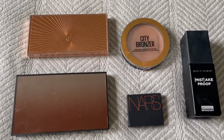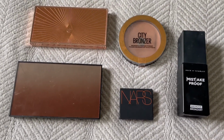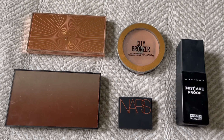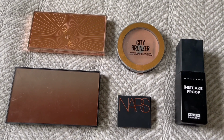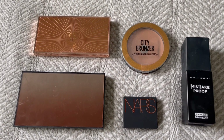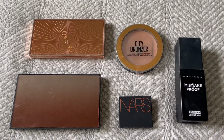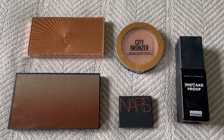I do really love the NARS formula of bronzer, and I would definitely repurchase a NARS bronzer, but the rest of them, they're all good, just not really what I would gravitate towards, I guess. I would recommend them. I just don't think I'd run out and repurchase them. I think I'd like to try something else first before giving most of these a shot again.